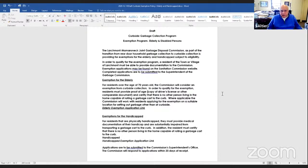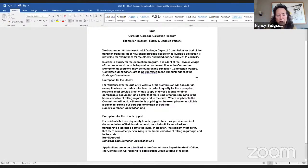Wait, do you want to discuss this on Wednesday night? Because I thought that the law was what we were doing only, and that these provisions, policies, concurrent with the law, would be created by the Sanitation Commission rather than the boards. Well, it is.